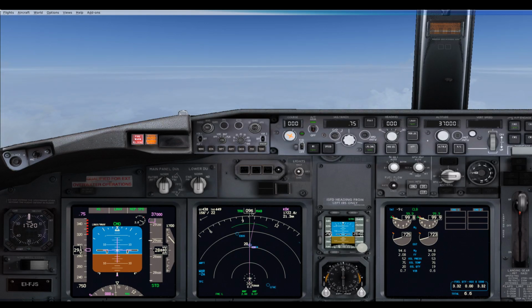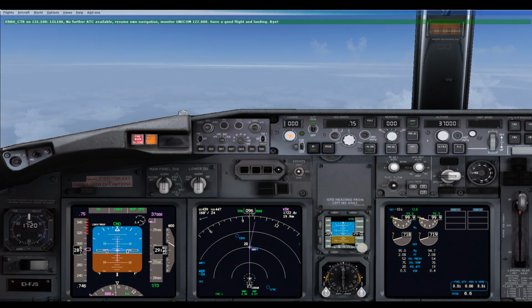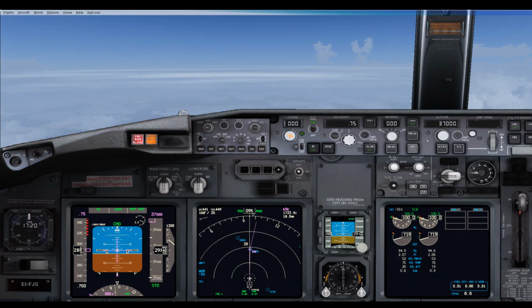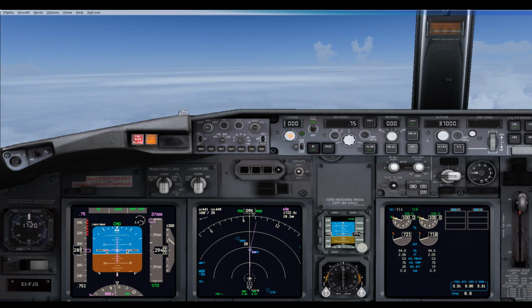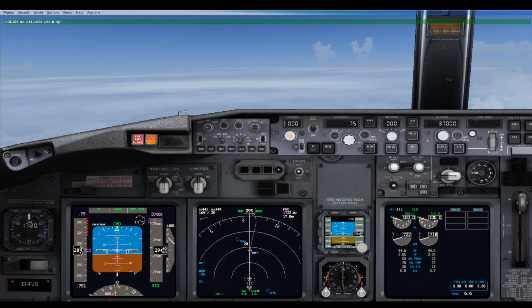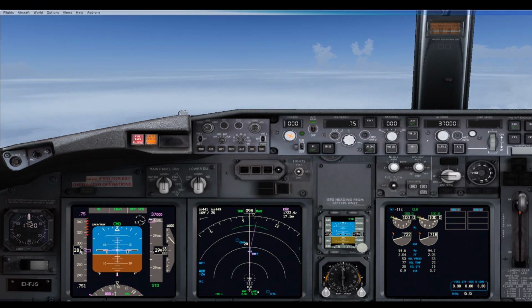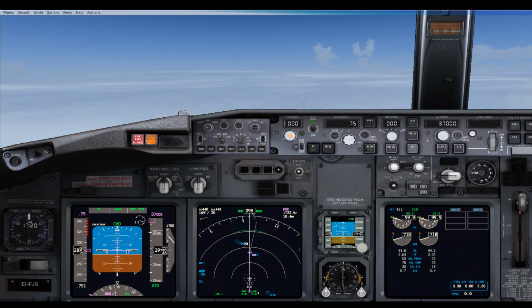Speedbird 105, unfortunately no further ATC available. Contact 122.5 on the display. 122.5, thanks, goodbye, Speedbird 105. He just called you, by the way, Simon.